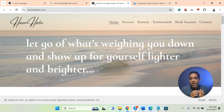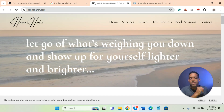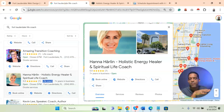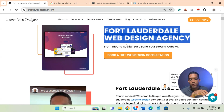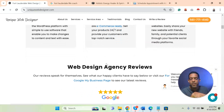My secondary page, I want to rank for this. My third page, I want to rank for this. Whereas if we put everything on one page, Google is just going to get confused. Kind of like on mine, if you see, this is what I want to rank this website for, or this specific page: Fort Lauderdale web design. Everything from there down is supporting that. Fort Lauderdale web designer. Fort Lauderdale web development done right.